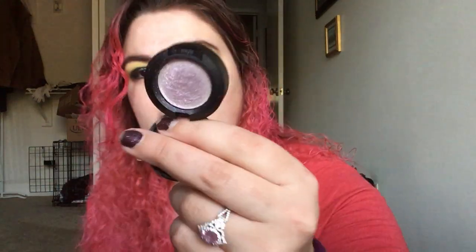Then we have the MAC Single Shadow in the shade Shine. So this is a Dazzle shadow, and it is beautiful. I had never used this before. I've used it twice now, and I've loved both looks. So first time I just did a normal eyeshadow primer with it, and then the second time I did a glitter primer. This is so stunning. It's absolutely beautiful. I really love it.